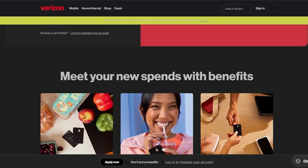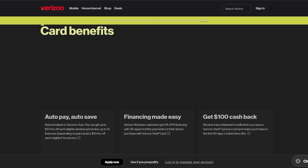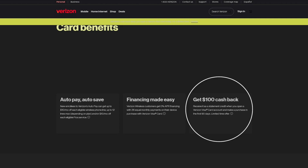Now let's get a little more niche and talk about the third card on this list, which is the Verizon Visa. This is truly a sleeper card because so many people disregard this credit card for the wrong reasons. It's another $0 annual fee card that comes with a $100 statement credit to Verizon upon opening.